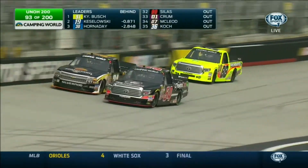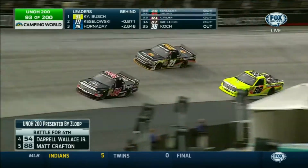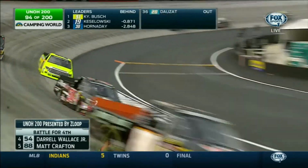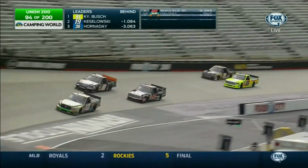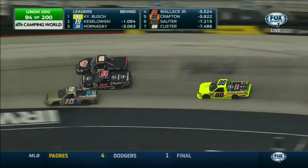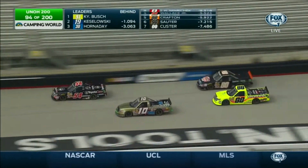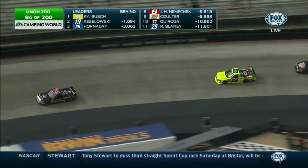Yeah, we were hearing earlier that Ben Kennedy is having issues with his brakes. That's not good at Bristol. You don't use a whole lot of brakes here, but they certainly help you drive this racetrack. If you can just lean on them a little bit getting into the corner, sort of set your nose, it helps you throughout the whole turn. And we've seen Ben struggling since the race started. Nice move by Bubba, and heavy traffic right there.